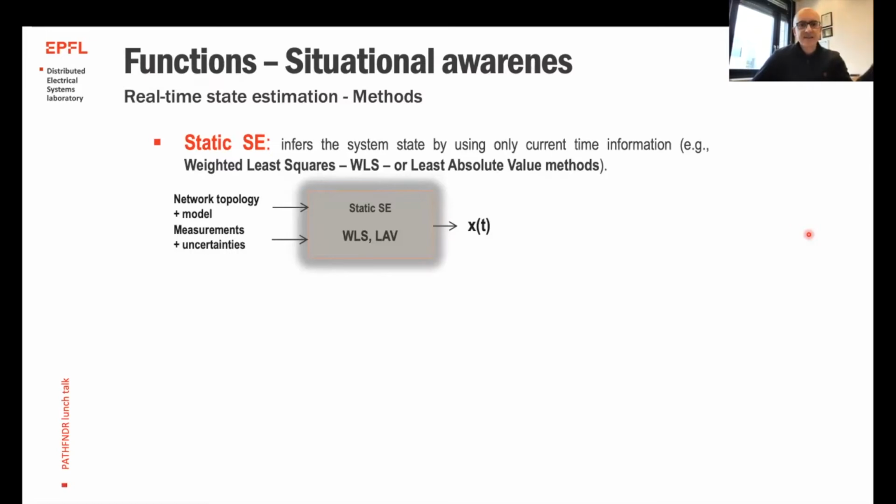A static state estimator that can run both least square or least absolute value methods. As you know, these methods are called static in the sense that together with the network topology, they only use the measurements at the current time, plus their uncertainties, to estimate the system state, which is composed by the phase to ground nodal voltages.